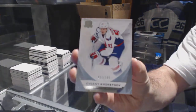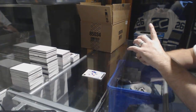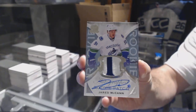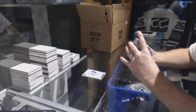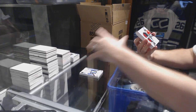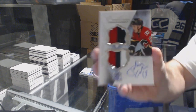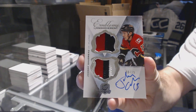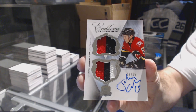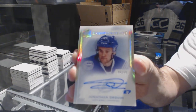Got for the Capitals, a 249, Evgeny Kuznetsov. For the Vancouver Canucks, number to 249, two-color rookie patch auto, Jared McCann. Jared McCann. That's sexy. Numbered 8 of 15. Emblems of endorsements for the Calgary Flames, Johnny Gaudreau. 8 of 15, Johnny Gaudreau. For the Tampa Bay Lightning, number to 99, enshrinements autograph, Jonathan Drouin.